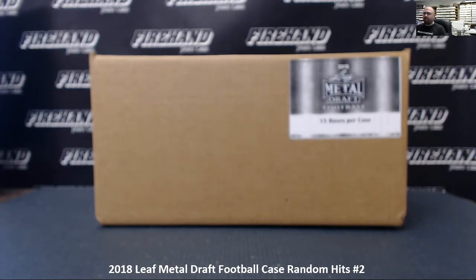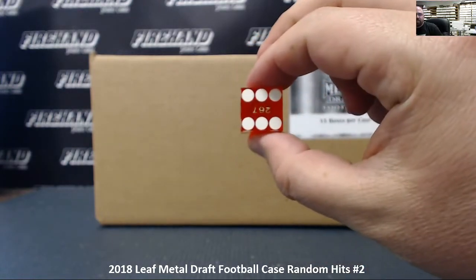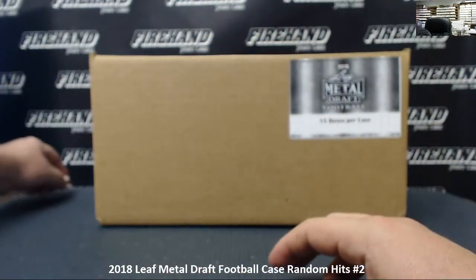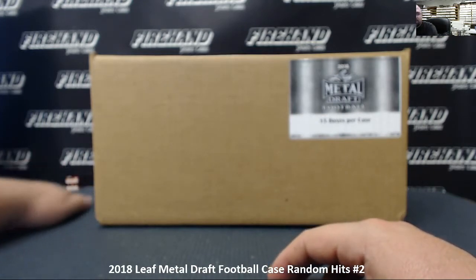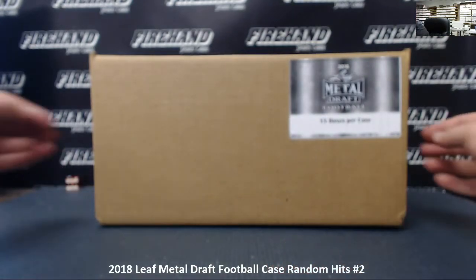We're going to go ahead and open up the case first and reveal all the contents. Then we're going to put all the hits in a randomizer, and we're also going to randomize our lists, and we'll go from there. Let's roll dice to see how many times we'll randomize the list when the time comes. It's going to be a boxcar, 6 times, so it'll be 6 times once we do the randomization. So good luck to you guys. Let's go ahead and start opening up this case.